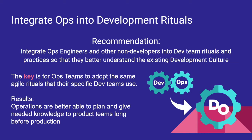The result is that operations are better able to plan and give needed knowledge to product teams long before production even starts. And this helps by removing the problems that would only be seen at the end had they not been following the development every step of the way.